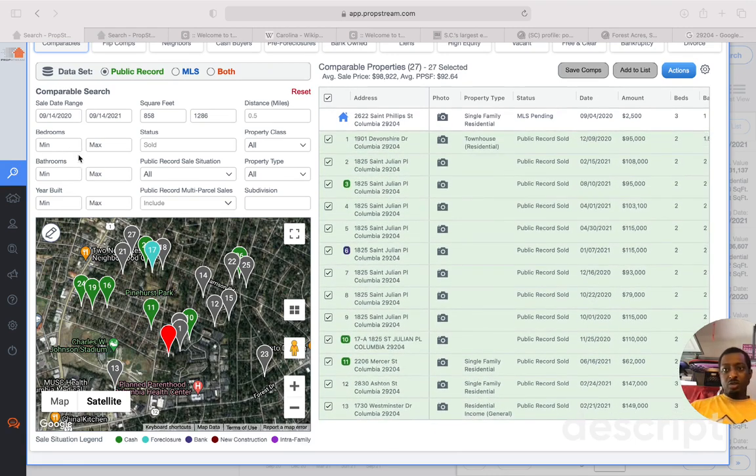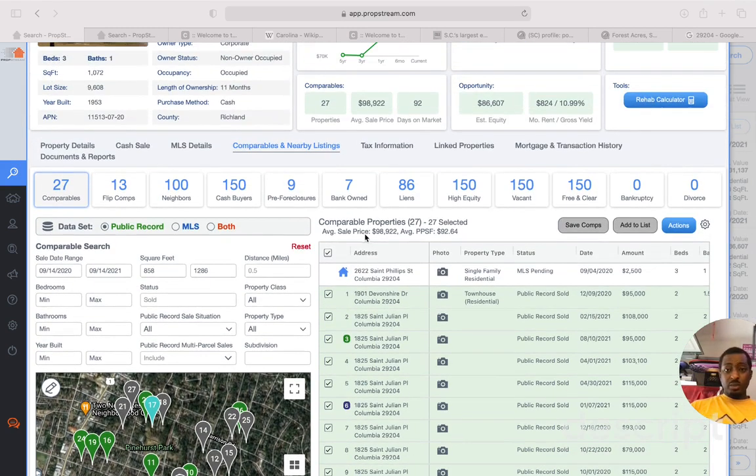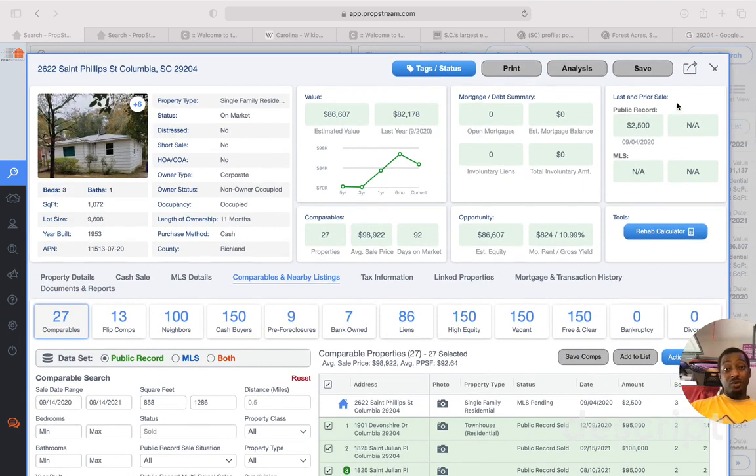We will make sure that the square footage was within a couple of hundred square feet of each other, and the same size as far as bedrooms and baths, because you don't want to be comparing a 2-1 to a 3-2. That just doesn't work. But as we can see, our average sales based off of these unset parameters is about 98,000. So on a property that they paid 2,500 for, 98,000 is very good.